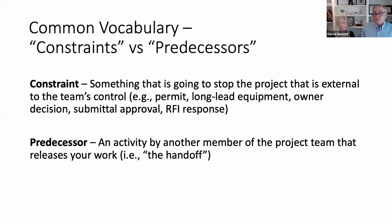Owner decisions: when's the last responsible moment for an owner to make a decision on what they want to do on something? Submittal approvals and RFI responses, if it's not a design build project or an integrated form of agreement, those can all be constraints. So why is that important? It's important to track those, because if you don't track them, manage them and remove them, they will stop the project dead in its tracks or create all kinds of cascading effects.